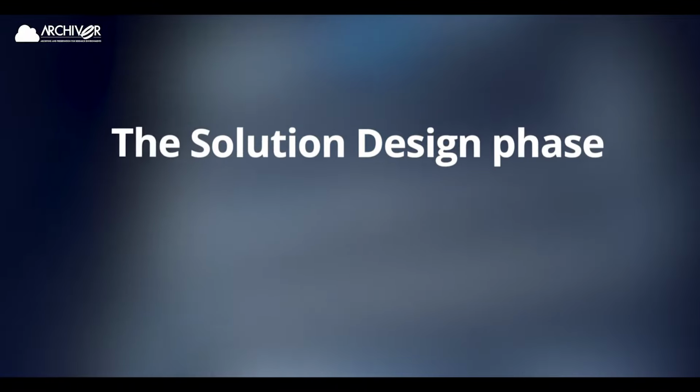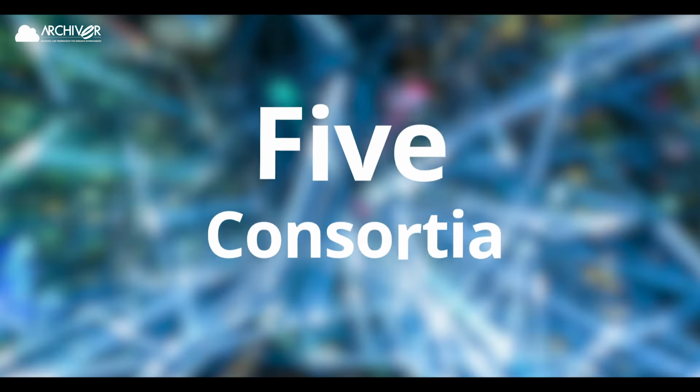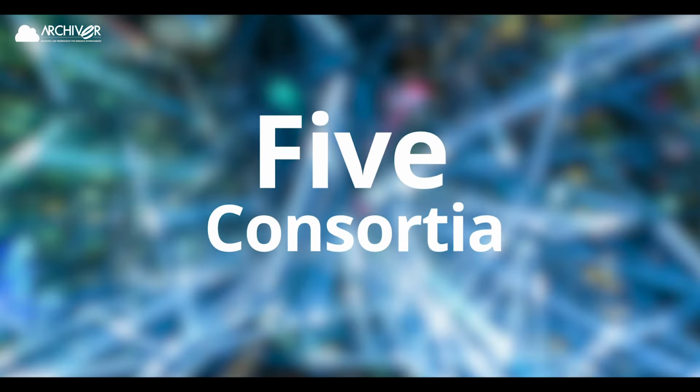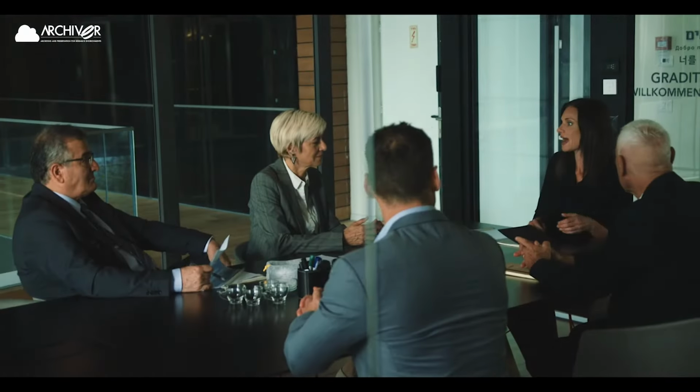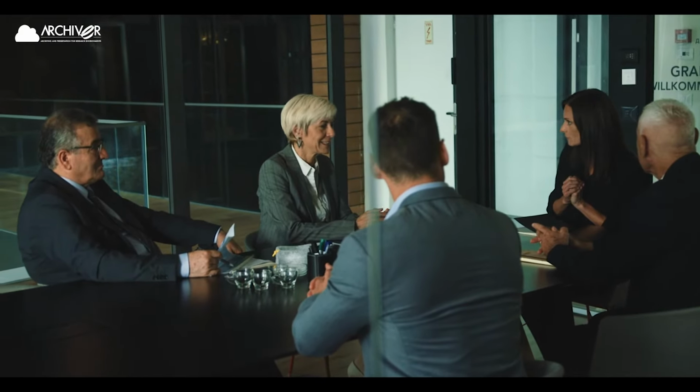On the 8th of June, the first phase of the project, the solution design phase, was officially started. Five consortia were selected and have been working to design the components of Archiver Hybrid end-to-end archival and preservation services. These solutions have been evaluated by suitable experts of the buyer group, and three of them will advance to the prototype phase, starting in December 2020.